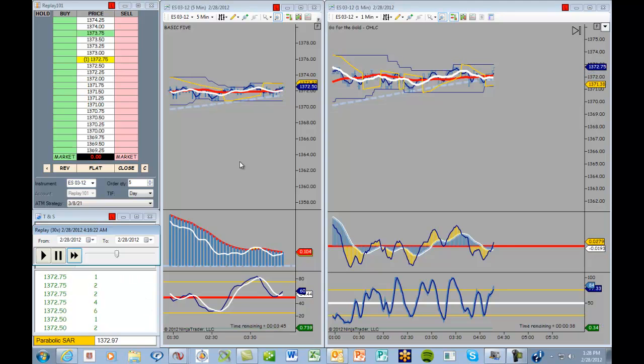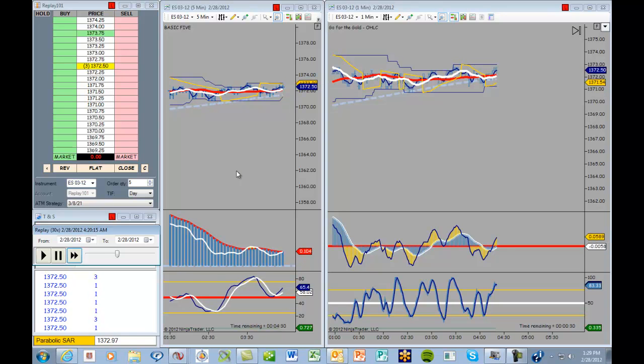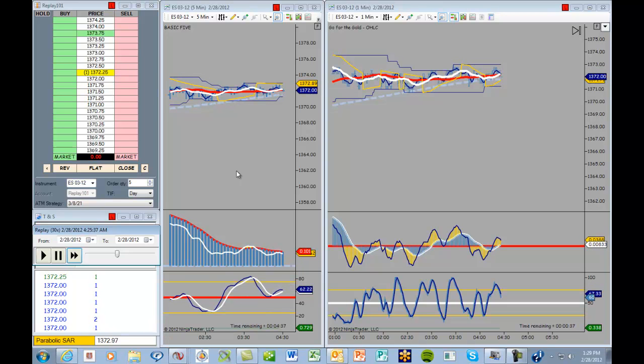That's where the market first changes direction and then comes back and retests the red moving average and then launches off again. Notice that the price is breaking to the upside, but the white is still a little bit below the red. Now it's about ready to go above, but now the blue is back under the white.